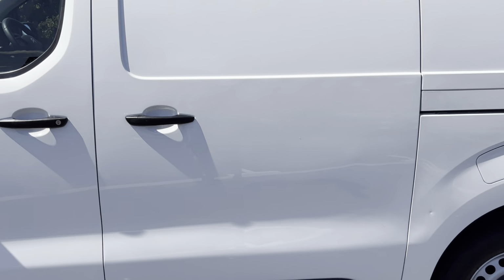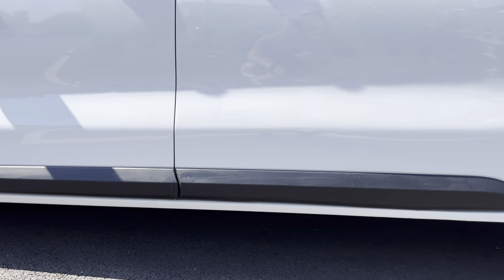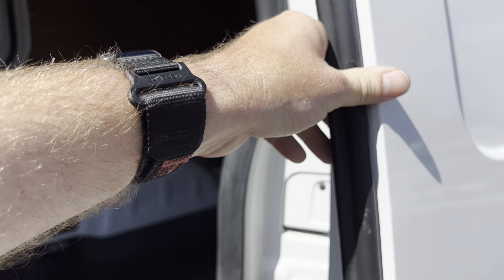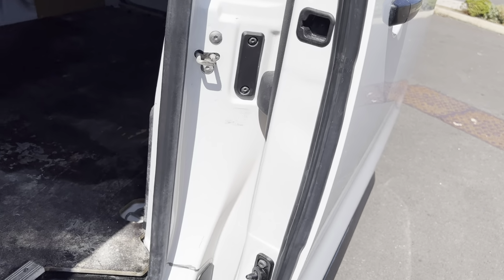Your sliding door this side, all pretty good. Look at your sills, those are all good. Your black protective strip going down the side of it is all in pretty good condition as well. Opening up your sliding door from this angle, as you can see, it rolls back and holds into place nicely as you would expect. And if you have a look at your door shuts down here, they're pretty clean and tidy.